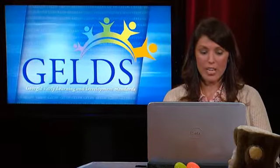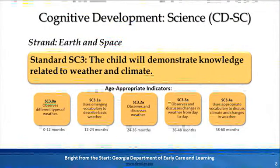Okay, and then moving right along with this strand, Earth and Space, you have another standard, SC3. And this one is the child will demonstrate knowledge related to weather and climate. And here with your indicators, you're starting off at 0 to 12 months observing different types of weather, pretty easy for an infant teacher to do. Then you're using emerging vocabulary to describe basic weather. Then you're discussing weather, then you're observing and discussing changes in weather, and then finally at 48 to 60 months, you're using appropriate vocabulary to discuss changes in weather and climate.